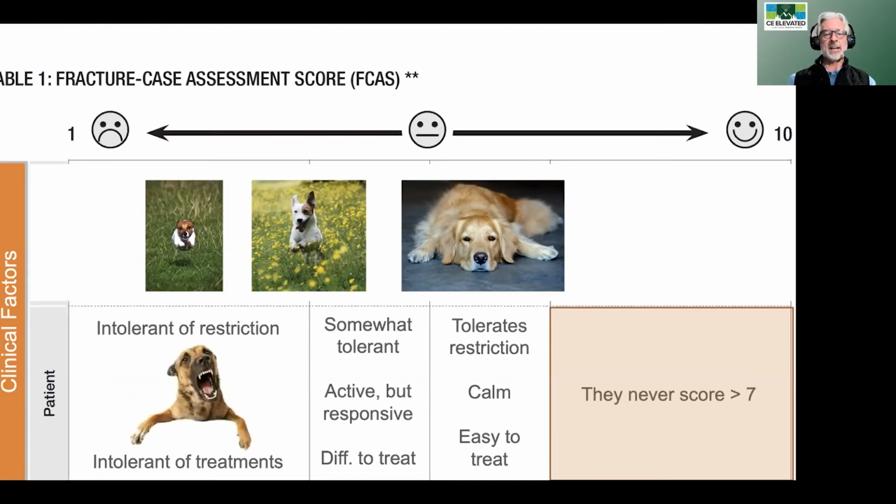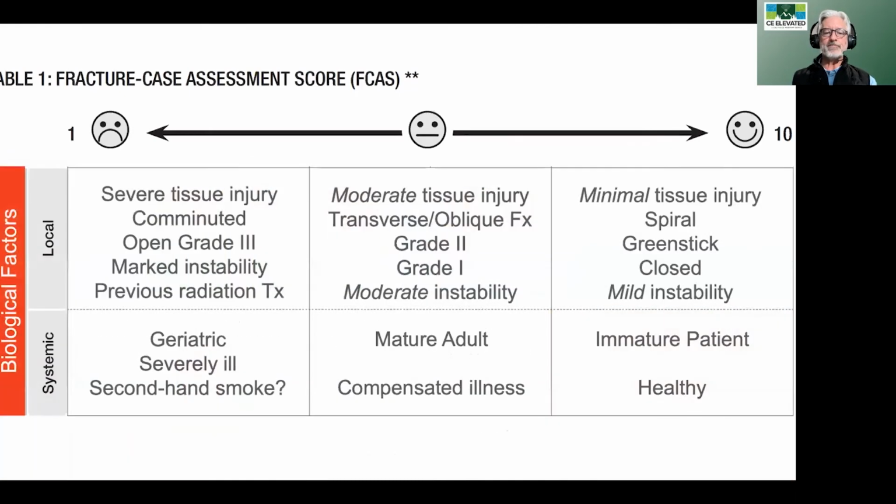We also need to be thinking about the dog's temperament. So for example, with an external fixator that I know I'm going to have to do some bandage changes and cleaning of pin tracks, maybe that's not my choice for this particular dog.